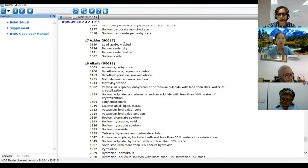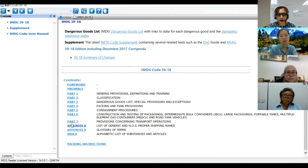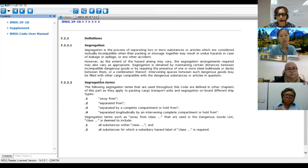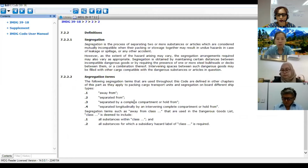All right, so that was a very simplistic manner that I did in terms of segregation. I need to show you certain things. Let's look at the definition. The following segregation terms are used throughout this code and are defined in chapters of this part, allowing for packing CTUs and onboard ships. You have away from, separated by a complete compartment, or separated longitudinally. Segregation terms such as away from class that are used in the DGL: class is deemed to include all substances within that class, or all substances which have a subsidiary hazard label of that class.